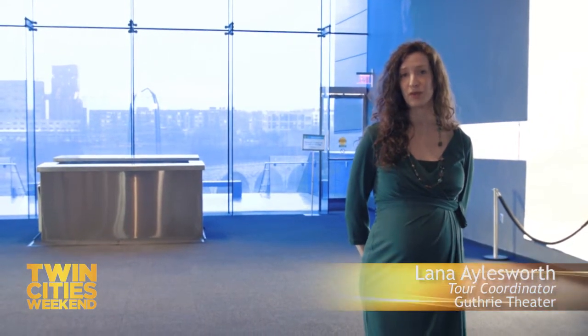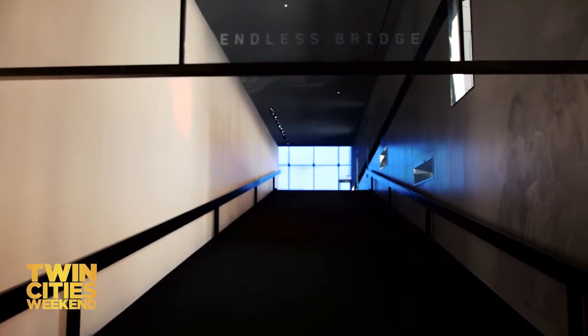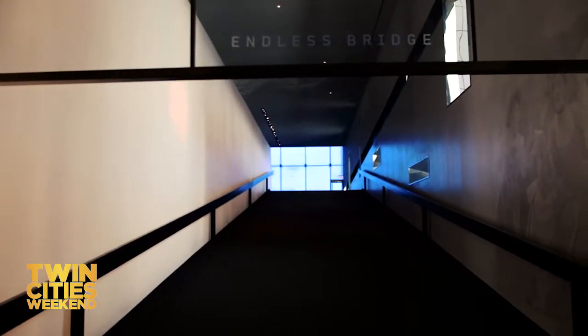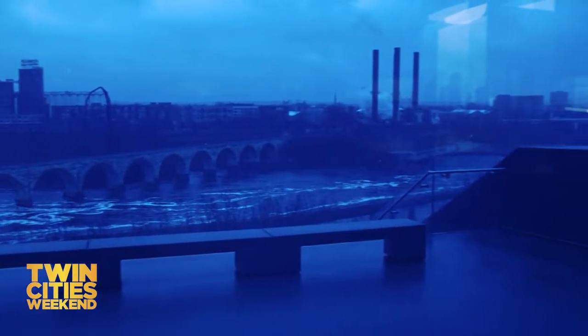Welcome to the Guthrie Theater. We're here on the banks of the Mississippi River in our 3-theater complex to walk you through some of our public lobby spaces and give you a glimpse backstage. We're here on the Endless Bridge, sticking out 178 feet from the surface of our building. You can see views of the Stone Arch Bridge, the Mississippi River, St. Anthony Falls. Really, this is where the city of Minneapolis began.